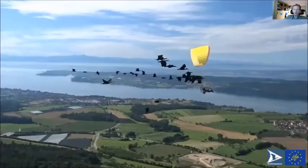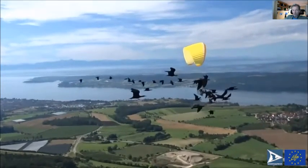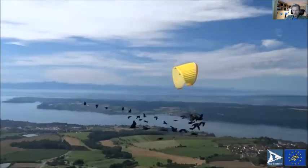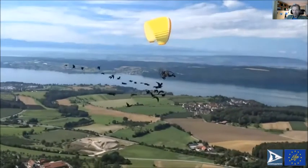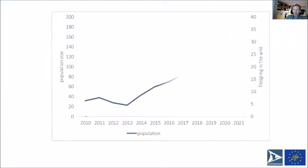The main method is the human-led migration, where we train hand-raised birds to follow the microlights, and with the microlights we lead them from breeding sites north of the Alps to a wintering site in southern Tuscany. The population is growing. At the end of 2021, we expect almost 200 birds in the wild.